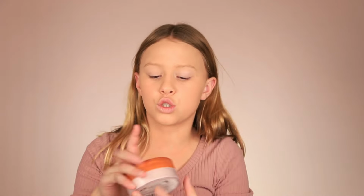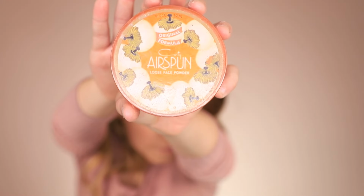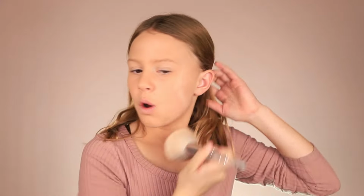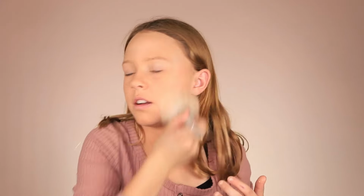Now I'm gonna move on to the powder. This is the Airspun Loose Face Powder. If you are wondering, what does powder do? Why do you have to do powder? It applies makeups better on other makeups on your face.